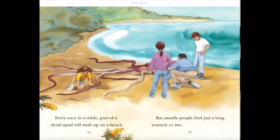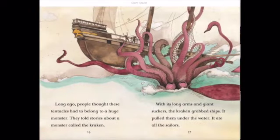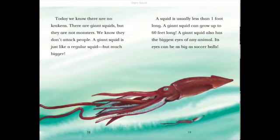Every once in a while, part of a dead giant squid will wash up on a beach, but usually people find just a long tentacle or two. Long ago, people thought that these tentacles had belonged to a huge monster. They told stories about a monster called the Kraken. With its long arms and giant suckers, the Kraken grabbed ships. It pulled them under the water. It ate all the sailors.